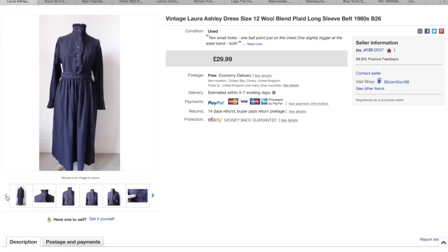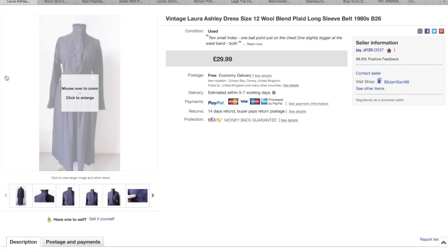It sold fairly quickly. I find these vintage Laura Ashley always get a lot of watches quite quickly. If that hadn't had the holes in it, I probably would have gone between like 40 and 45 to 50, something like that. But yeah, with the holes, it just brought it down in price a little bit.